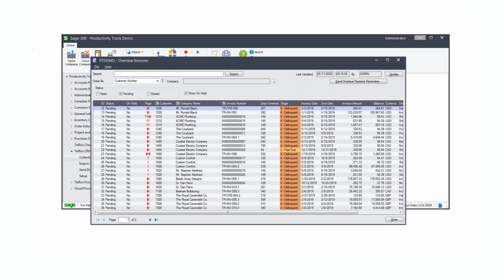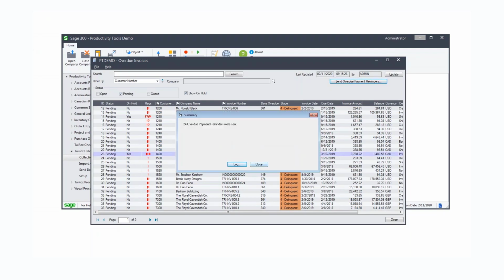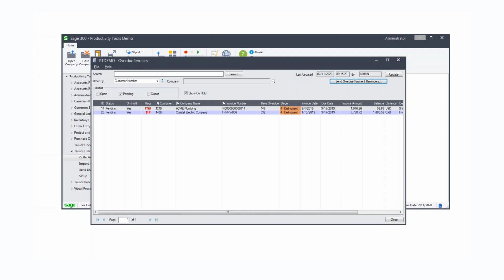So I talked about, we put Acme Plumbing's invoice 14 on hold, if you remember, which the flag said, yep, invoice, sorry, is being disputed. So I am going to put it on hold. And you'll notice there's another invoice here that has a payment schedule attached to it. So I'm going to put that on hold. And then I'm going to send the payment reminders again. Okay.